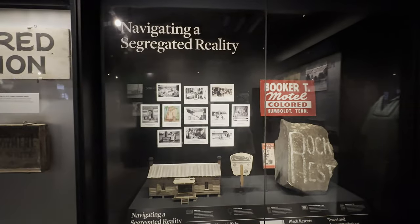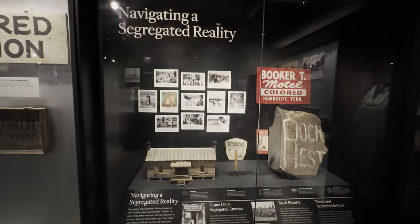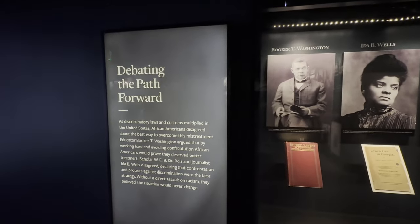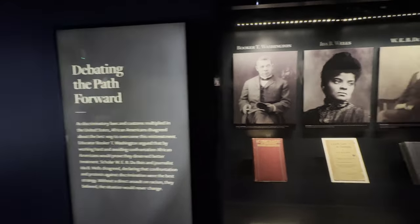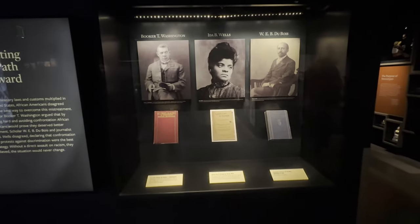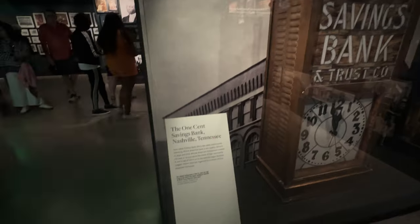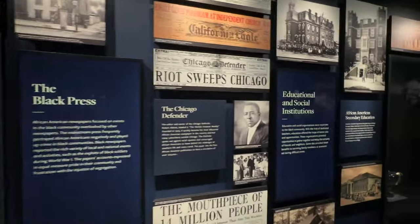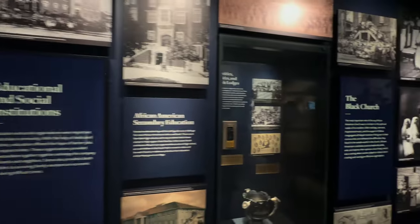The museum did an excellent job highlighting the segregated realities for African Americans during this time period, including some of the artifacts from that time period, in addition to highlighting the writings of W.E.B. Du Bois, Ida B. Wells, my personal hero, and Booker T. Washington. The museum highlighted the Citizens Savings Bank, the first African American bank in the United States, along with other financial accomplishments from African Americans during this time period.